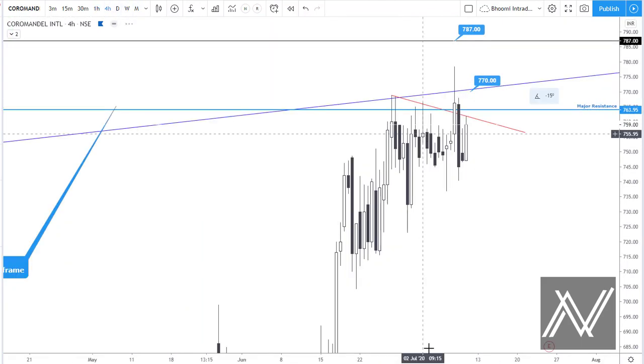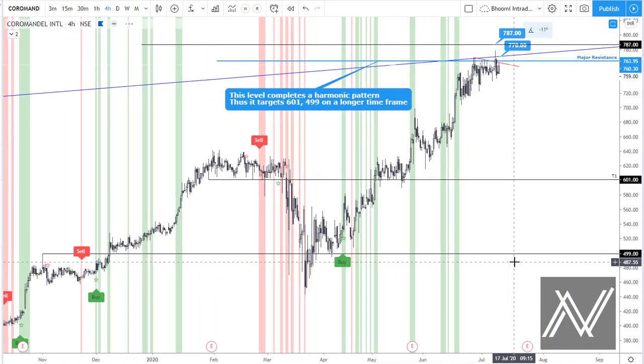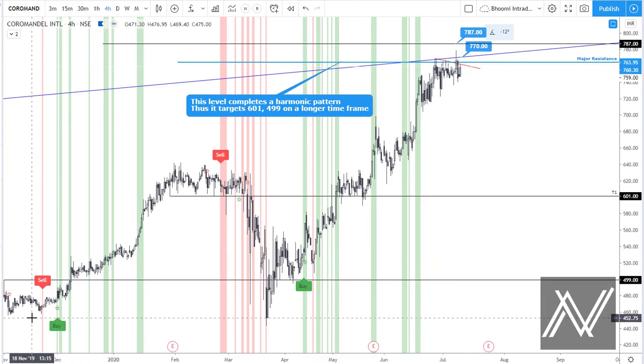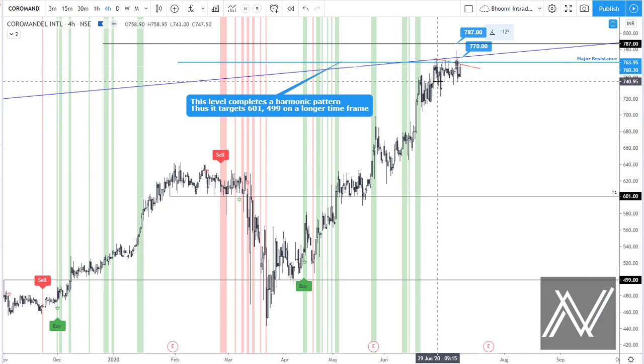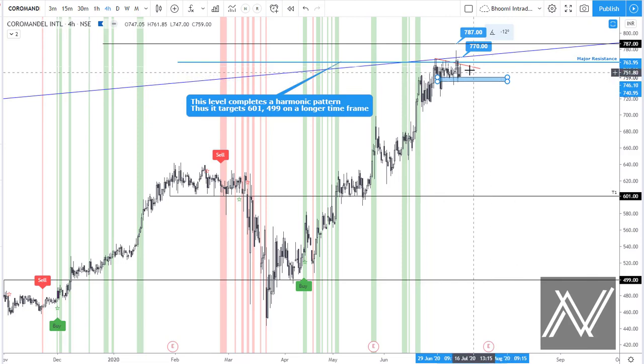Now let me show you what I was talking about. It has just finished a harmonic pattern here, from this leg, then the pullback, and this. As you can see, at this major resistance it has been reacting very interestingly. On a longer time frame, guys, it's not a short-term trade. If I see a rejection here and it closes below this range, which is 740 to 746, 747 precisely, and there is a breakout of this range, we can see 601 as the first target on the long term, and 499 as the second target. But this is a longer game, so don't fall for any options or something like that.